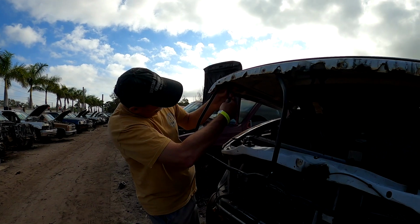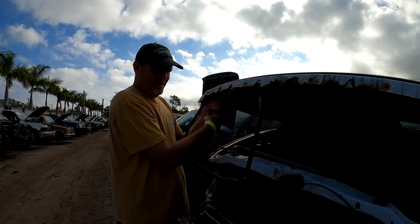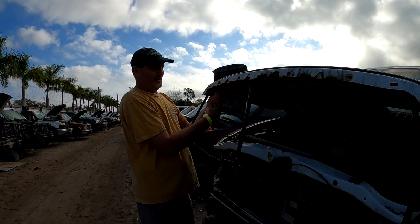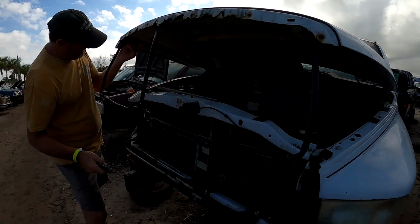All right, we found a little something we need here. This is for our third gen Dodge at home. The front frame bracket for the grill is actually rotted out on mine, down on the bottom. So we found this one.